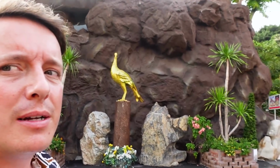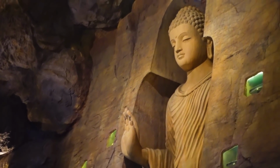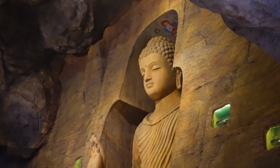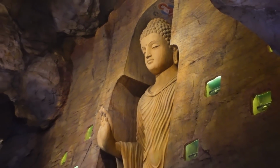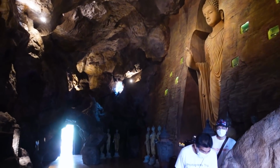Just before you make your way up, don't miss this man-made cave looking thing. There's a little entrance, and inside is a stone Buddha, and they've made it look like something out of Lost Ark, the movie. What's it called? Indiana Jones. It was a little bit like that. Quite nice. But that's just inside that rock, and we're going to go up and up and up.